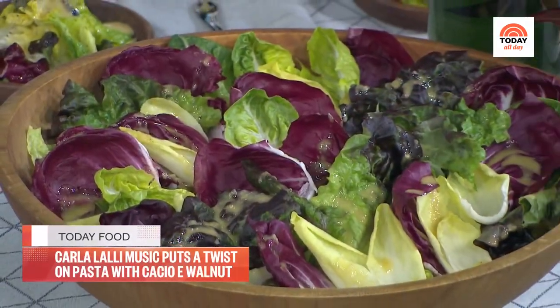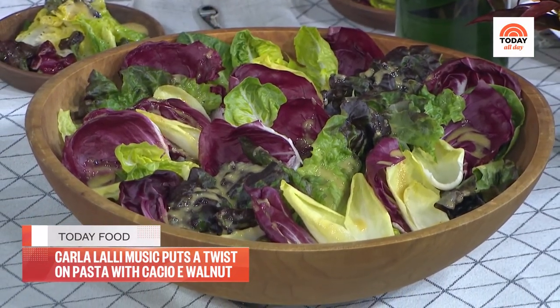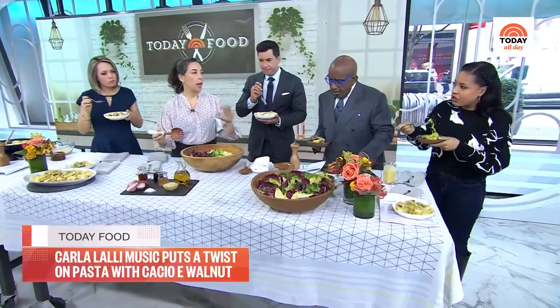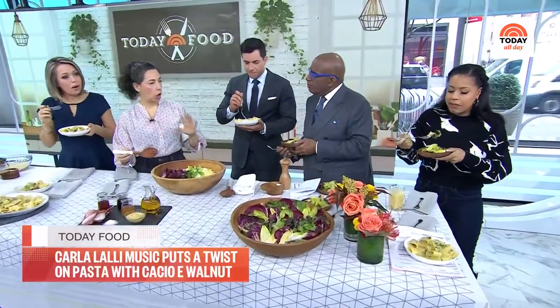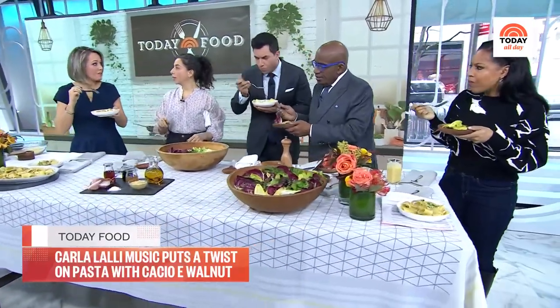You can keep it in the fridge. It looks so easy. And then it's not a big deal to make a salad because your dressing is already done. How long will this last in the fridge? Weeks in the fridge. Weeks? For sure, 100%.